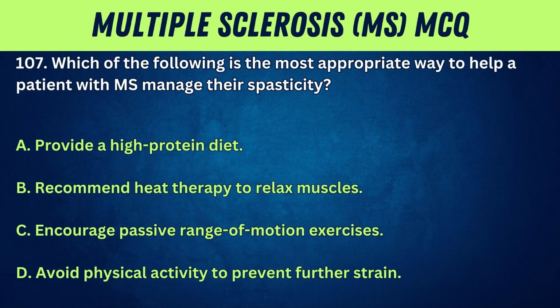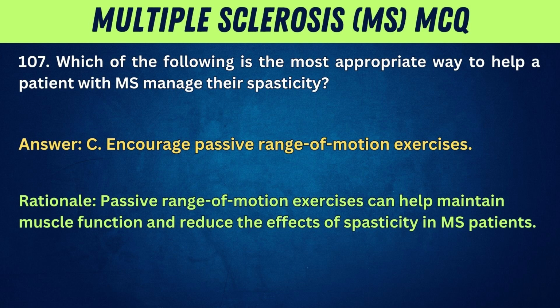107. Which of the following is the most appropriate way to help a patient with MS manage their spasticity? A. Provide a high-protein diet. B. Recommend heat therapy to relax muscles. C. Encourage passive range of motion exercises. D. Avoid physical activity to prevent further strain. Answer: C. Encourage passive range of motion exercises. Rationale: passive range of motion exercises can help maintain muscle function and reduce the effects of spasticity in MS patients.